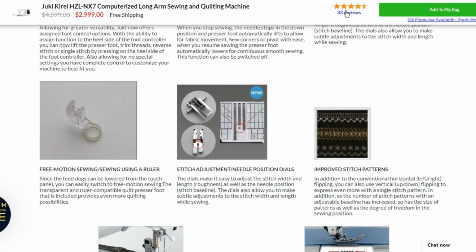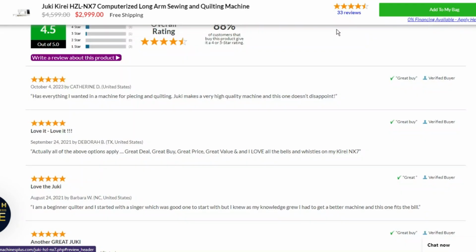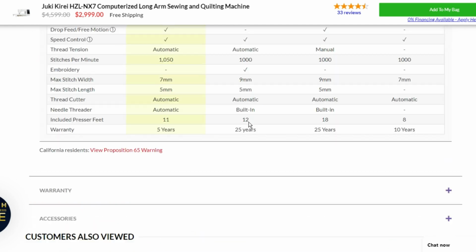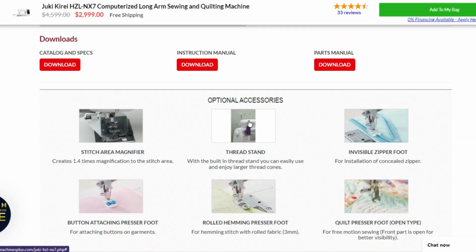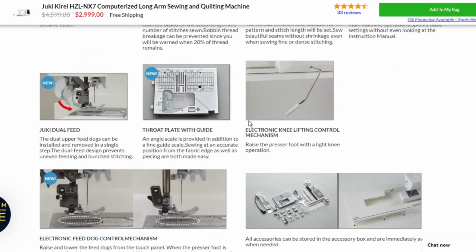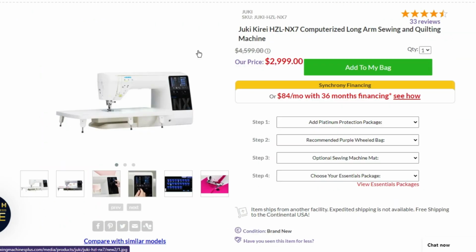This one has 33 reviews, so people like this one. 4.5 stars. Has everything I wanted in a machine for piecing and quilting. Great deal, great price, great buy, great value. So that might be one you want to check out if you're looking for sort of a middle of the road budget-wise machine. But I really, really, really want to state it one more time.